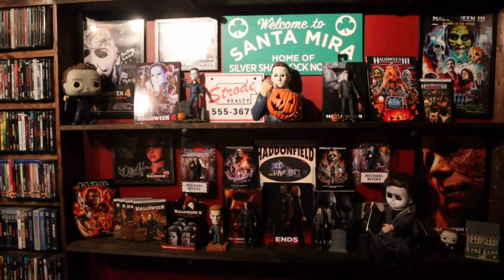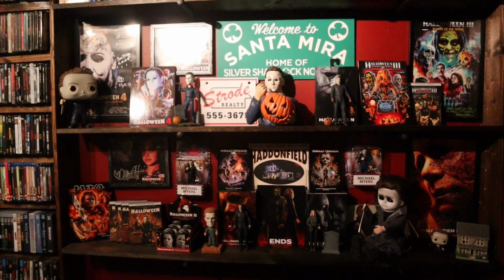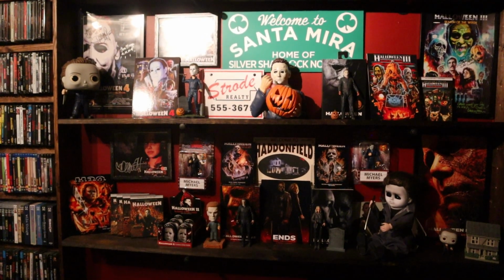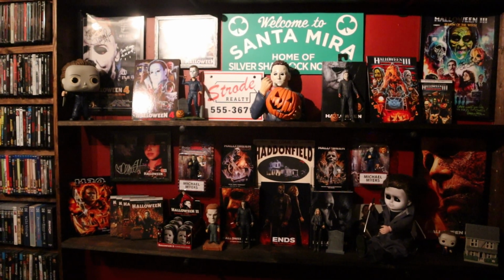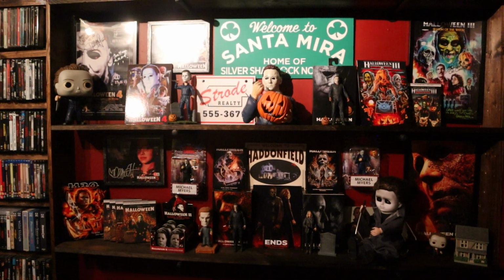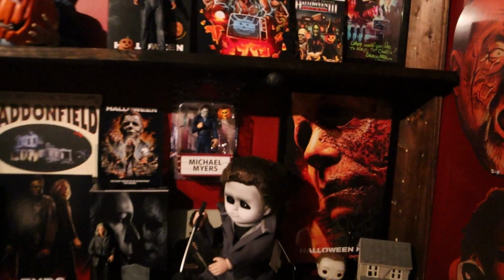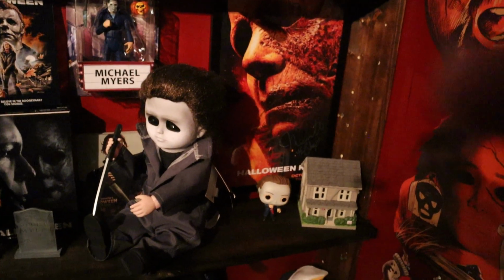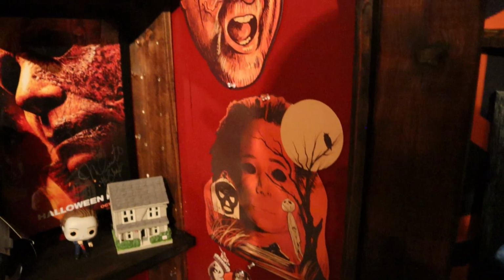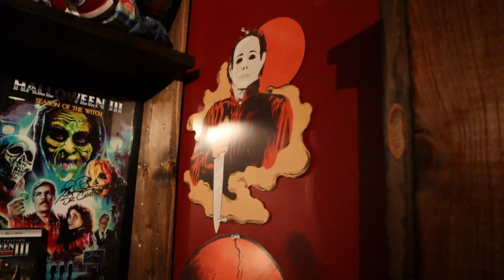This is sort of the pulled back view of what the shelves look like. These are pretty much most of my Halloween collectibles, and I'll move in closer and we'll take a look at everything I got on there. But there it is. There's pretty much the way the two shelves look, and I think they look pretty cool. Now let's zoom in here and take a look at what we got. Right here on the side wall, I've got some Trick or Treat Studios old-fashioned Halloween decorations there.